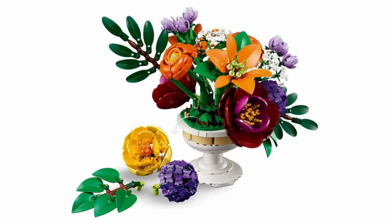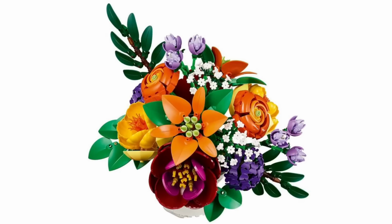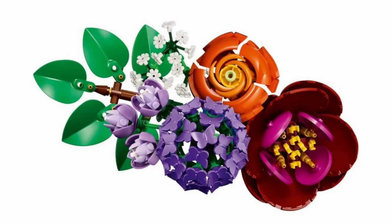I think that LEGO have done an absolutely immaculate job on this one, and you'll see with the other botanical sets as well that we take a closer look at in today's video. They all look absolutely incredible. Genuinely can't knock any of them. I think that LEGO have done a great job, and I will say I'm not a massive fan of the botanical sets. I don't usually collect them. These are just not my type of sets that I like to collect.